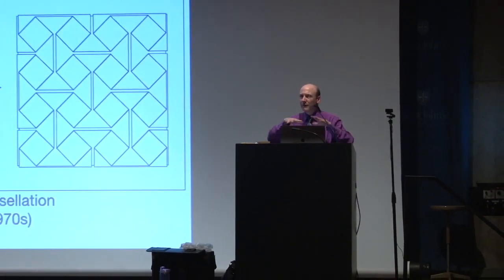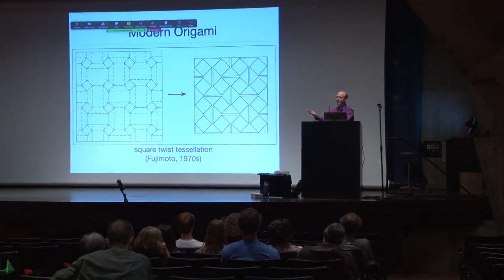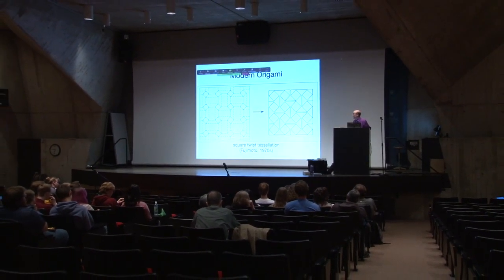So Chuck Hoberman is a famous architect who has made designs that I don't know if they're stadium dome size, but they're similar, that are inspired by looking at origami and then coming up with a metal mechanism that duplicates what origami can do, but is stronger because it's made out of metal. So definitely there's carryover there, yeah.